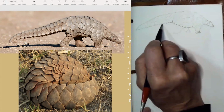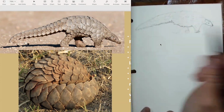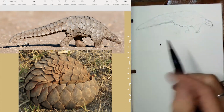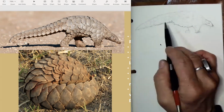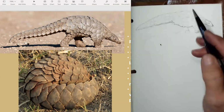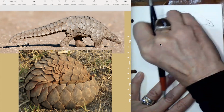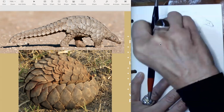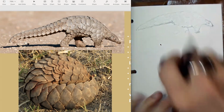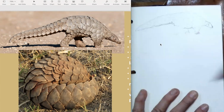And then you notice you can mimic, you can see how it's probably in cross section, the tail is a U shape because you can see the shadow of the other side here. So when it rolls into the ball, it more easily turns into that ball. I have to erase here. I shouldn't have sketched that all the way across.